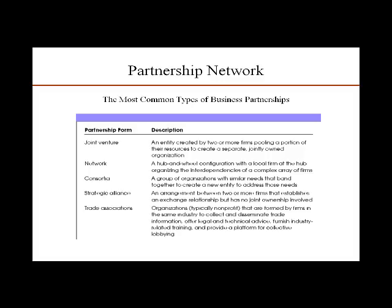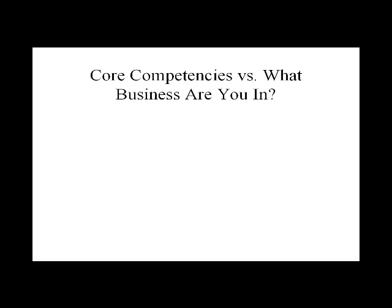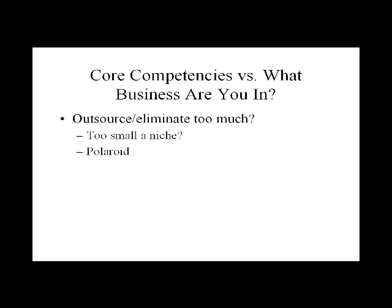Developing partners, we'll talk more about in the expansion and growth of the business. We'll talk about joint ventures, strategic alliances, things like that. But again, that's one way of focusing on your core competencies. But as a small company or even as a medium-sized company, you don't want to eliminate too much. You don't want to create too small a niche.